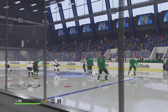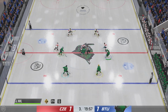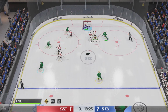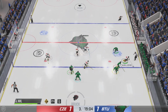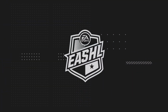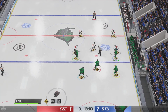Welcome back. James Cebulski ready to bring you all the play-by-play. And we are underway here in the third, still tied. Germany's gained the line and into the zone. Huge play in his own end to come up with the puck. There's the whistle. Offside is the call. Lots of time left in this period. We got a tie game.